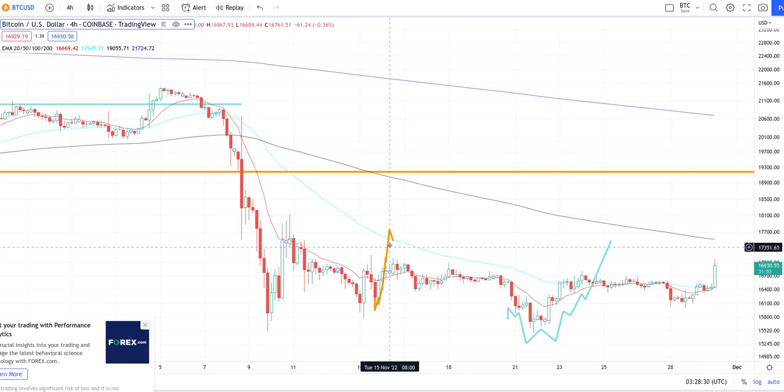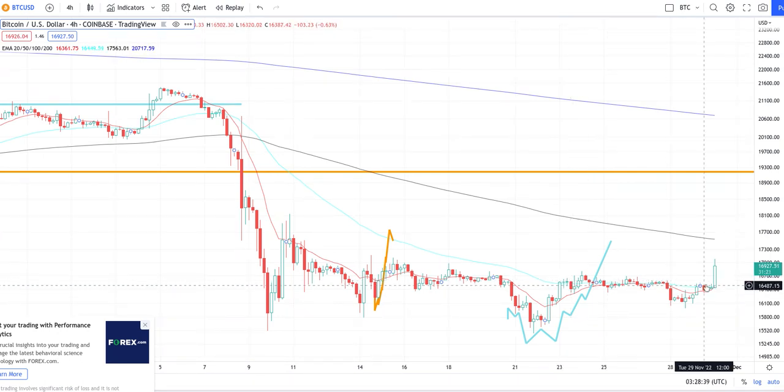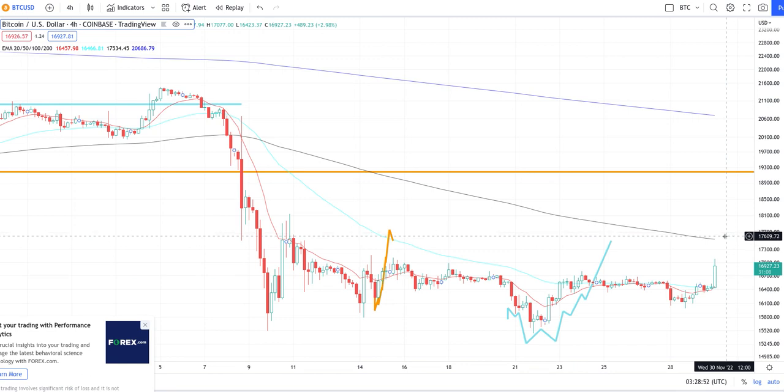Because it should have came up here then to hit this 50 EMA, but nope. It waited till the 50 EMA came down and met with the 20. So once it met with the 20, now it's trying to make a crazier move. Because you would at least expect it to hit the 50 and then hit the 100. Nah. They wanted to skip through all that, hit this 100, and then smash it down.